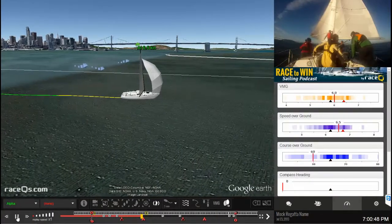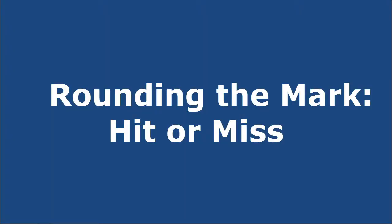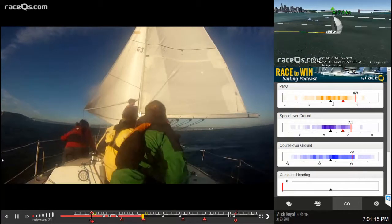Today's podcast, we're going to be talking about the intricacies of rounding the mark and what you should do if you do happen to accidentally hit it. And we're going to be using some exciting new technology to illustrate our points, which is the raceQs GeoVids. And that's what you see here.